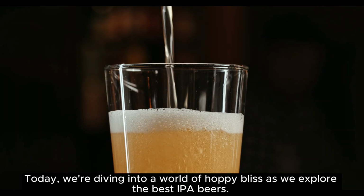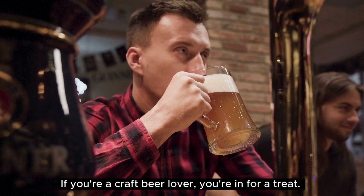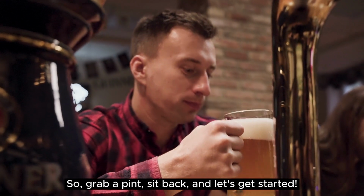Today we're diving into a world of hoppy bliss as we explore the best IPA beers. If you're a craft beer lover, you're in for a treat. So grab a pint, sit back, and let's get started.